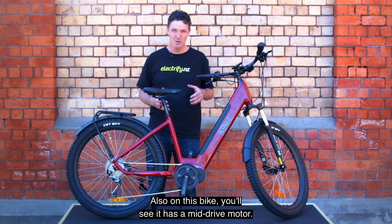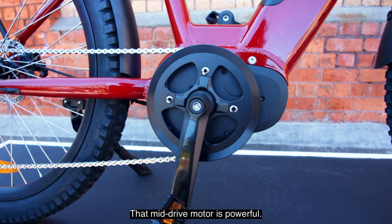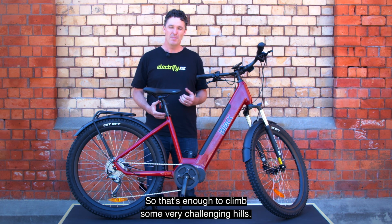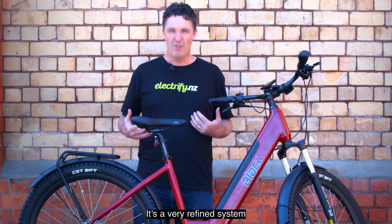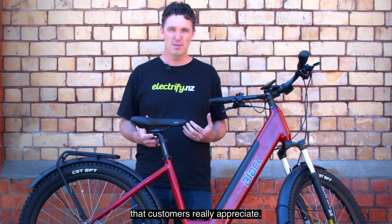Also on this bike, you will see it has a mid-drive motor. That mid-drive motor is powerful. It does 63 Newton meters of torque. So that's enough to climb some very challenging hills. And with the mid-drive, the power comes in smoothly. It's a very refined system that delivers power in a way that customers really appreciate.